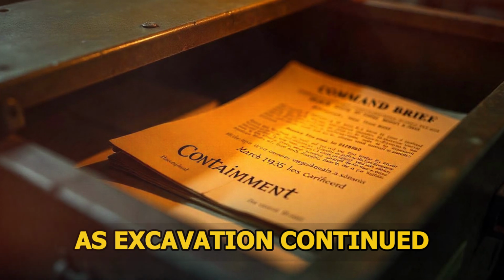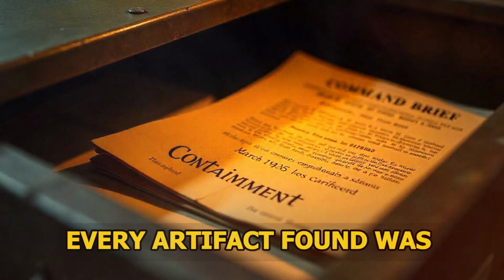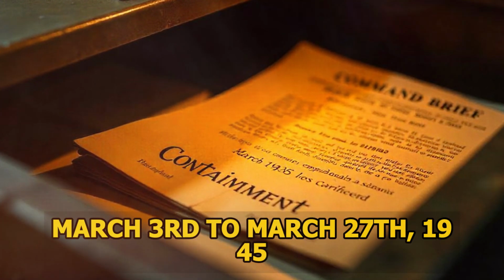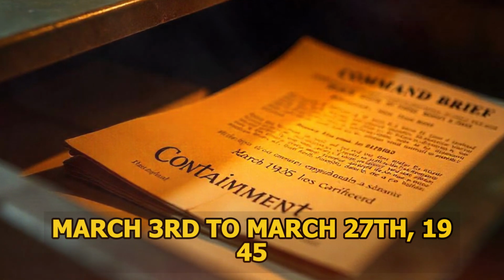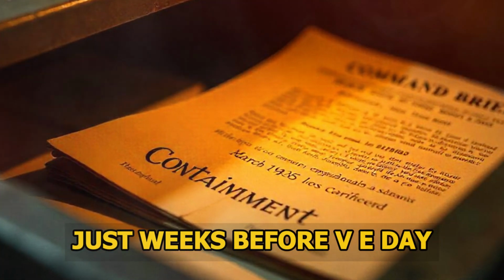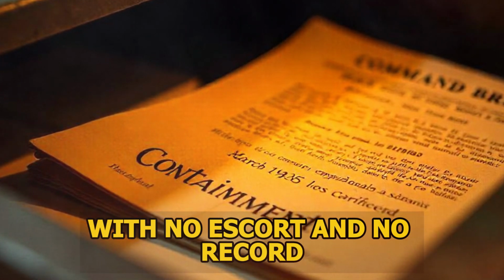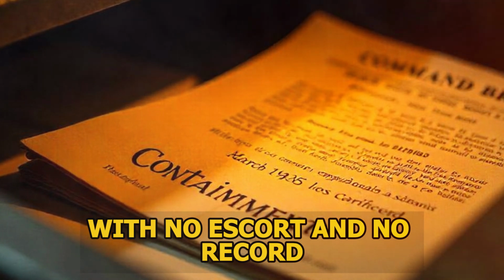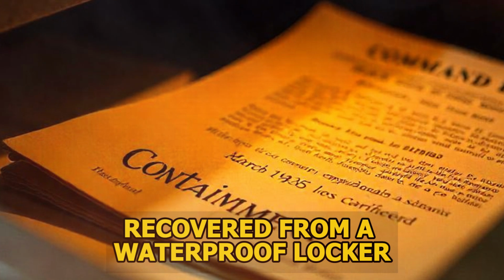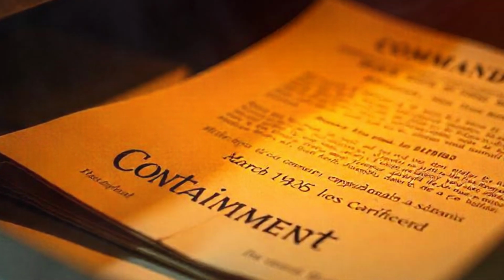As excavation continued, one strange pattern kept repeating. Every artifact found was dated within a narrow window, March 3rd to March 27th, 1945, just weeks before VE Day. Why rush an entire tank convoy across dangerous seas with no escort and no record? A sealed command brief recovered from a waterproof locker had only one word on its cover: containment.